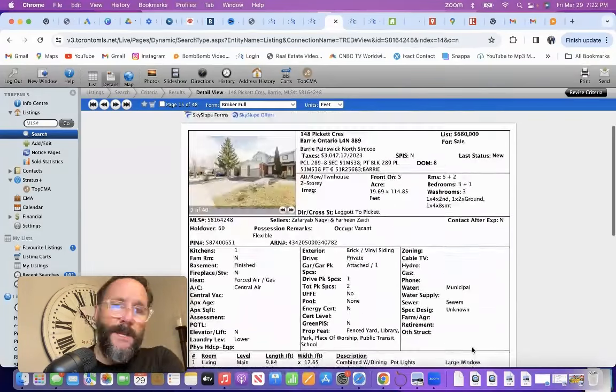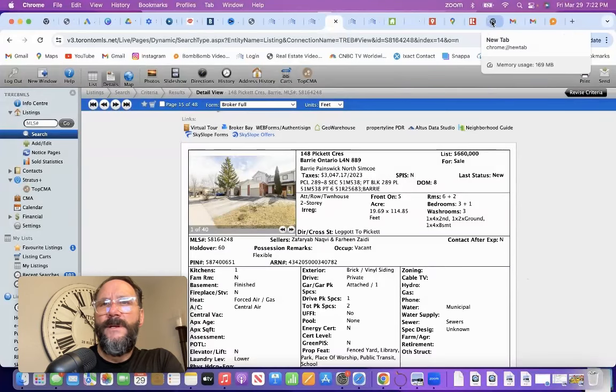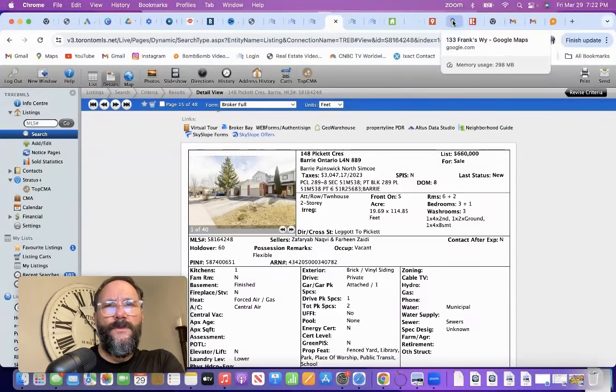This shouldn't be going over 7, just because of the area. I do like what they got in there, just not the biggest fan of the area. And let's give you guys a little bit of a drive through. It's 148 Pickett. It's a big street.